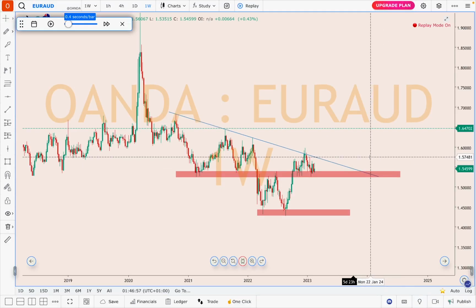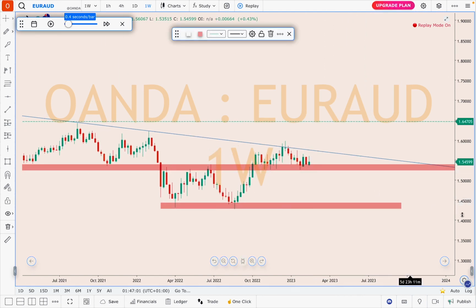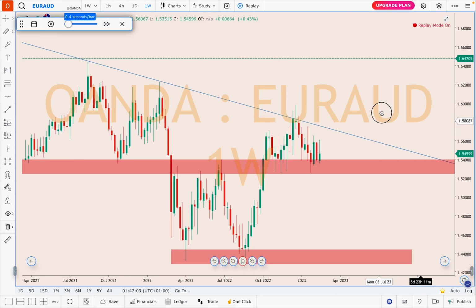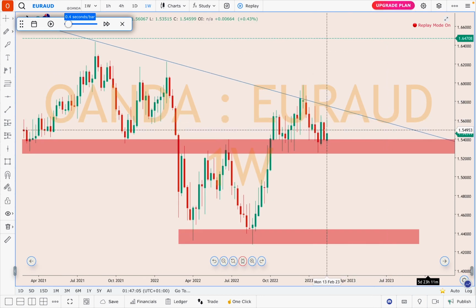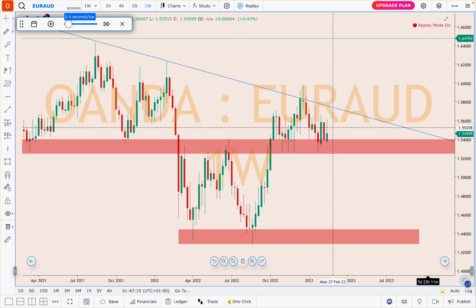Two confluences. Now we can see that the trend is changing and price is now indicating a bullish presence in the market. I mean, look at this engulfing back to the upper side, and then the next bearish candle that tried to reverse price down was unable to break below this level. And then we can also see our buyers are now back in control of price right now.